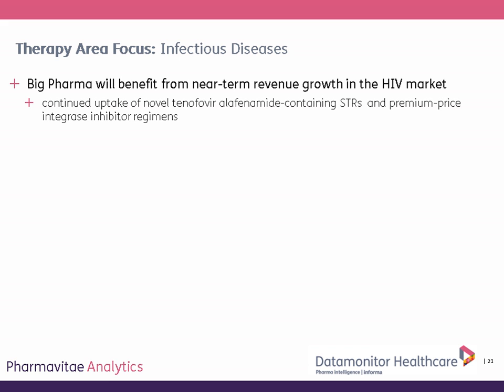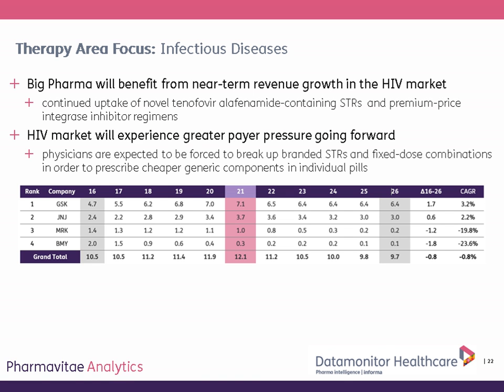Yes, definitely. So I'm expecting payer pressure will intensify quite a lot, largely due to generic erosion. So the outlook is going to, I think, turn negative for the big pharma players from the turn of the next decade once several generics are on the market.